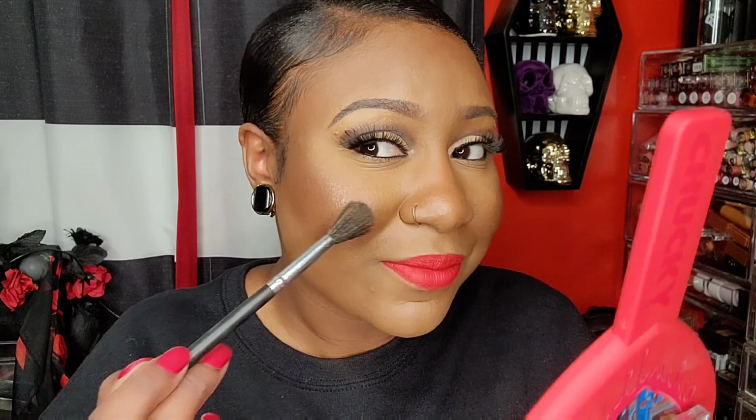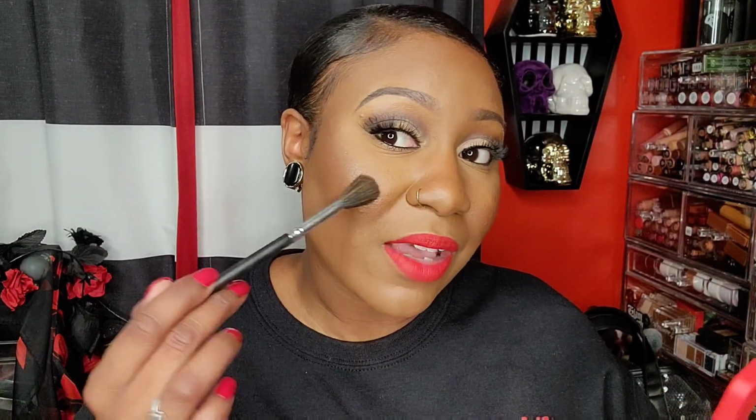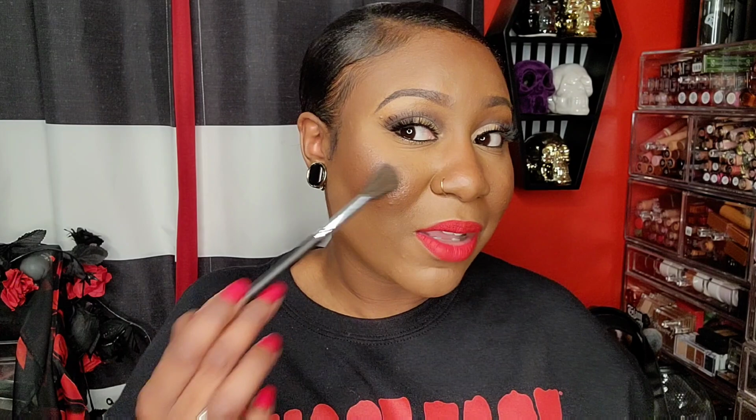Do I want to try it on? Yeah, let's try it on. I don't have any highlighter on right now. Can y'all see it right there? Temu. I mean, it's not bad. I feel like this would be a good base for another highlighter. Don't look bad at all.